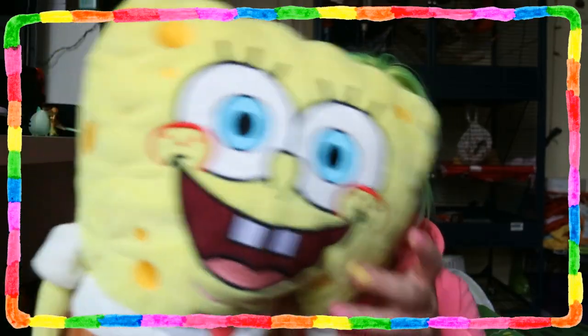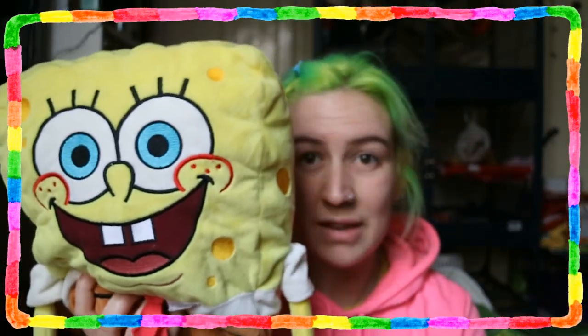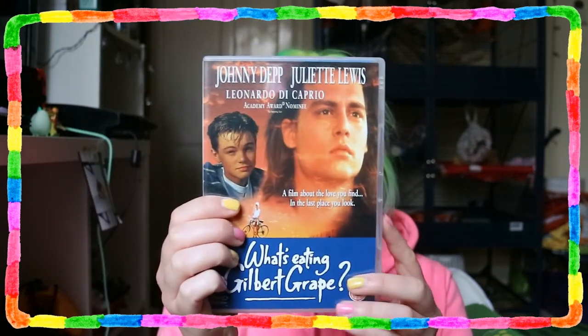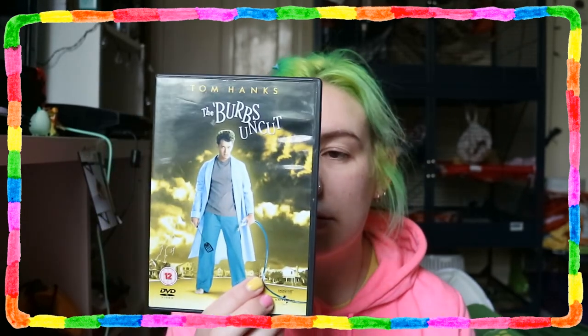But yeah, can you believe it? He's nice and big and has flappy arms and legs. 50p, 50p. And then also, I got What's Eating Gilbert Grape because I've never seen this and it feels like something that I should have seen. And also The Burbs, which again, I've never seen it and seems like something I would enjoy.